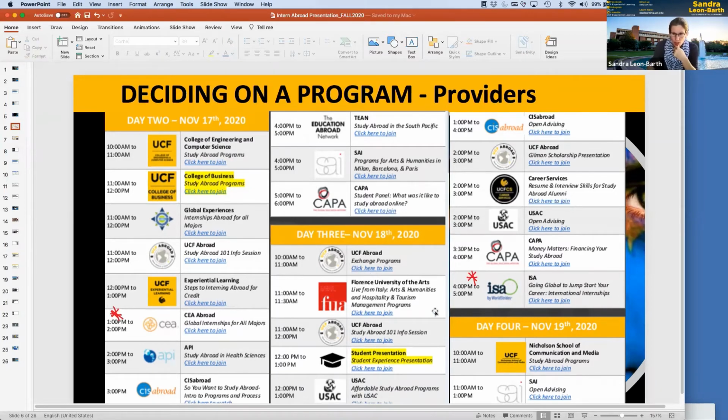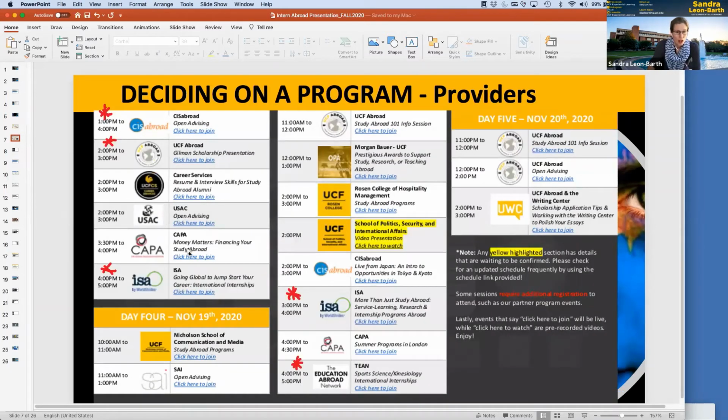These would be, like I mentioned, excellent sessions to attend. Continuing on that day, there's the ISA session at 4 p.m. to 5 p.m. CIS Abroad has open advising, so if you had questions about their offerings, that would be a good thing to attend. I've also made a note on the UCF Abroad Gilman scholarship presentation, because that would be very important for you to gather information to find out what type of scholarship and funding is available to do abroad experiences. And on November 19th, you can see that ISA also has a 3 to 4 p.m.